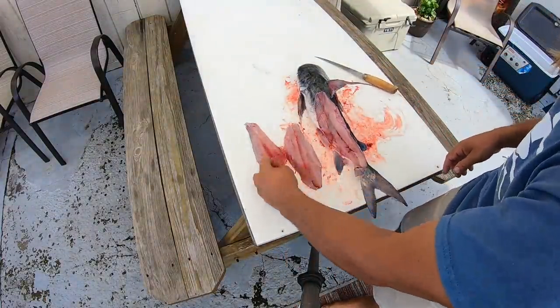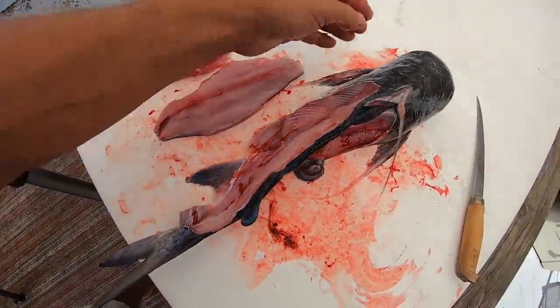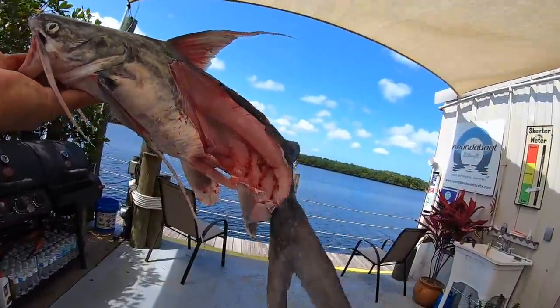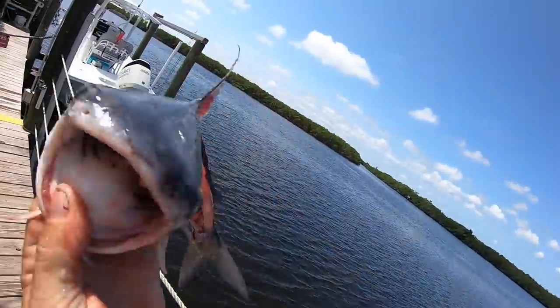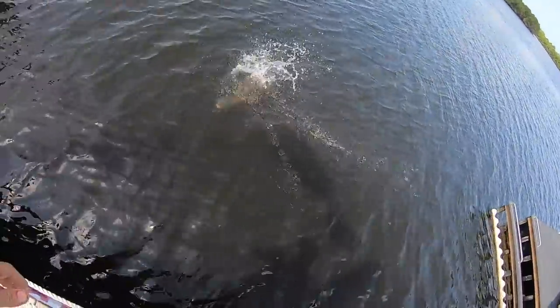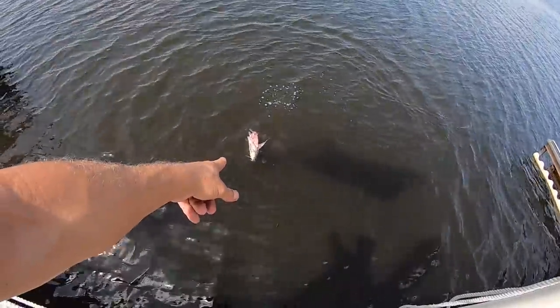There it is. One fish, two nice fillets. That's almost good enough for two people. Oh man, I butchered that thing though. I left a little bit of meat on the backside there. This side was pretty good, but either way, you go back to feed the little gribbles of the sea. Oh, look at all the other catfish are on it.